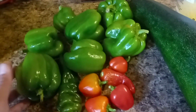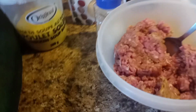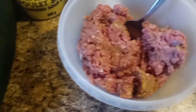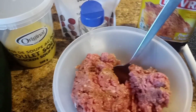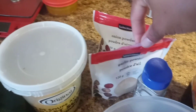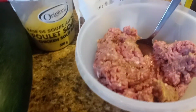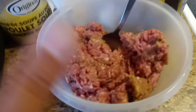So here I will show you what I do with most of my recipes, because the ground meat is less expensive here. I just marinate this ground meat with bouillon, chicken based concentrate, and chicken powder. You have salt, garlic powder, onion powder, and ground pepper. Anything from my vegetables I showed you a while ago, I basically add with ground meat, marinated 20 minutes before we stir fry the onion and garlic and anything.